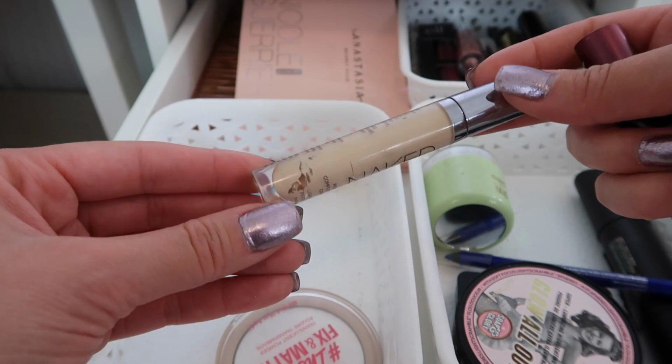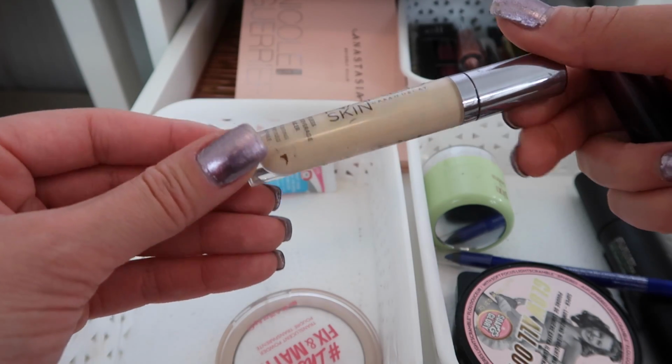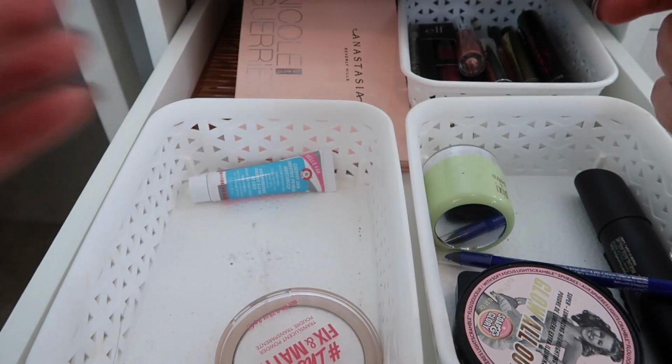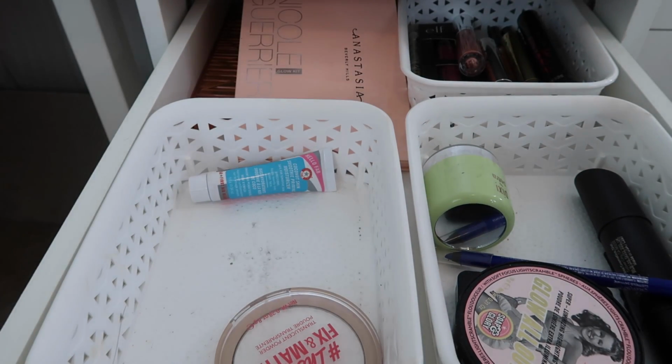I basically used up my Urban Decay Naked Skin Concealer. You guys can see there's really none left there, so that's good because I love finishing products. I just hate having things that are almost empty in my collection.